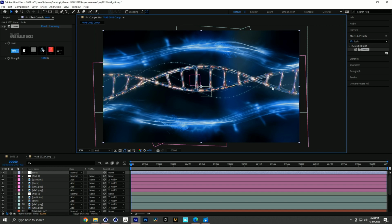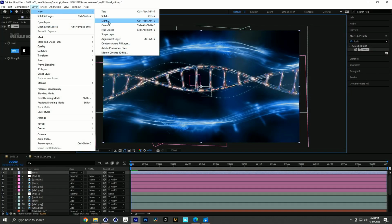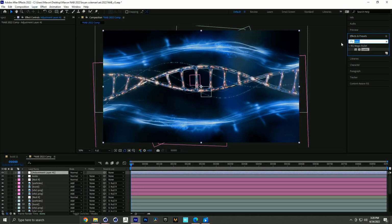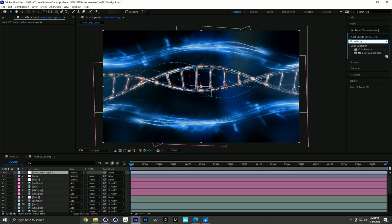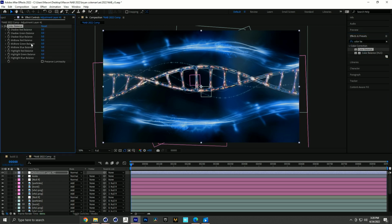So now I have to make a few adjustments. And I could do that inside Looks. Looks is super powerful. But I know that all I really want to do for this is add a little bit more blue to it. So I created a new adjustment layer, and I will use color balance. So I'm just going to bring a little bit of blue back into this. So I'll go into shadow blue balance and increase that just to bring a little bit more blue in there, which I think looks good.